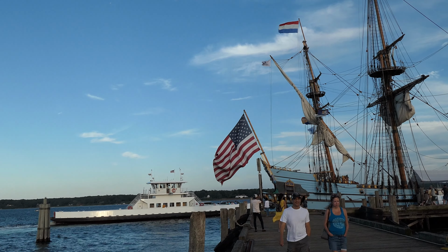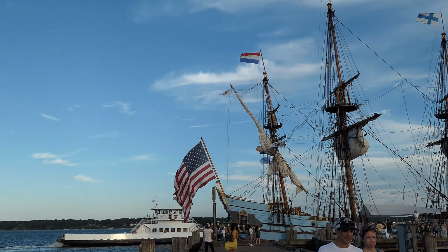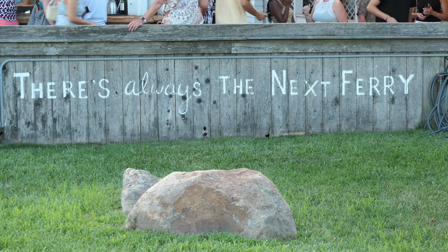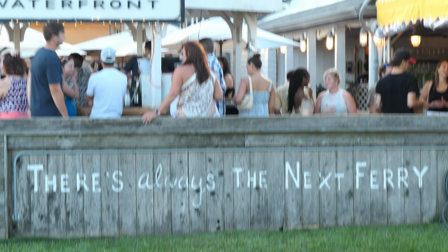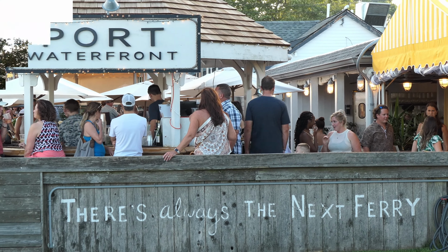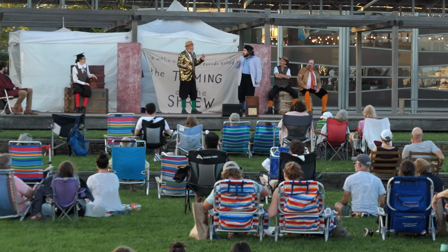As soon as we step on dry land, I guess you see you're back in the 21st century. There's a ferry in the background behind the ship, people walking around. And of course, there are some people who missed the ferry, so they enjoy a little cocktail or meal at the bar here, or like I said, the restaurant here. And in the park, there's a Shakespearean play.